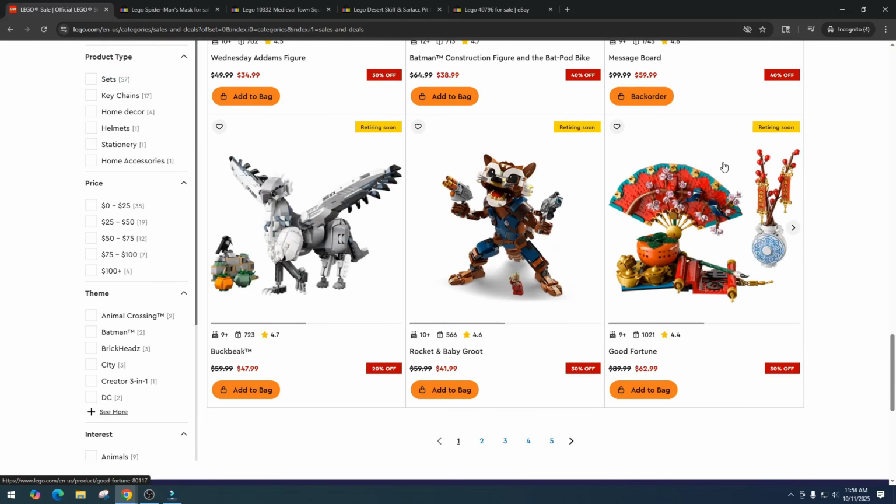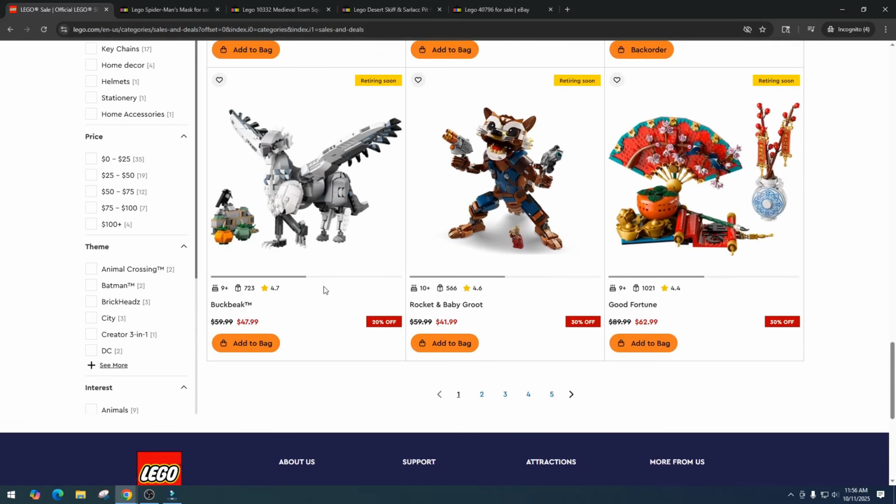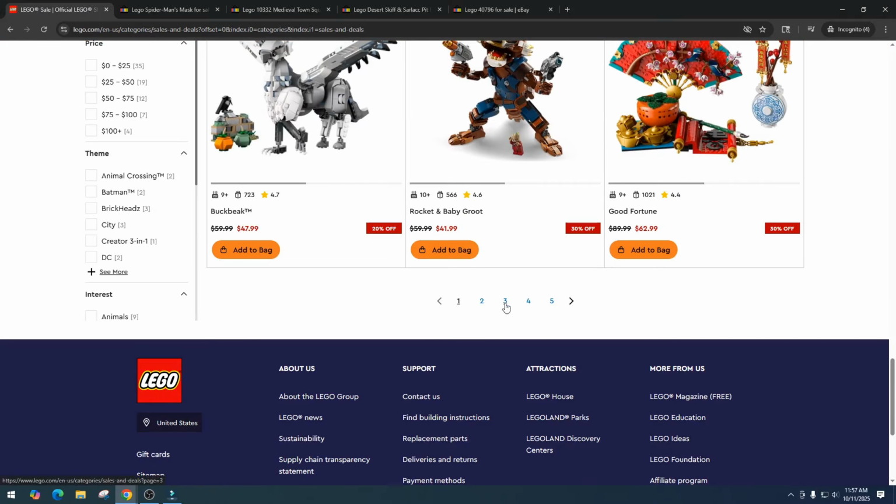We got the message board, the Buckbeak on sale for $47.99. Yeah, passing on that. We got Rocket and Baby Groot, terrible set, passing on that. Whoever designed it should be fired. Whoever approved it should be fired. All right, we got Good Fortune, $62.99, passing on that. All right, let's go check out page 3.